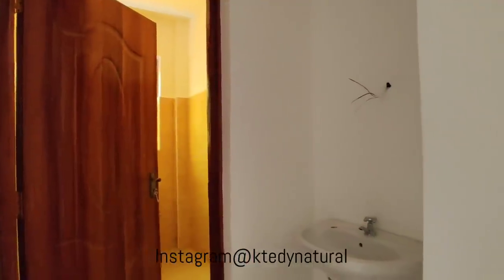Next, we have the common washroom. Remember, all bedrooms are ensuite, so this is basically the common washroom.